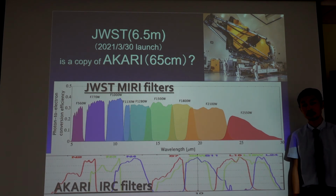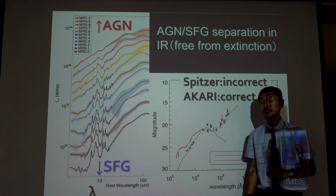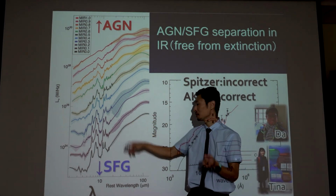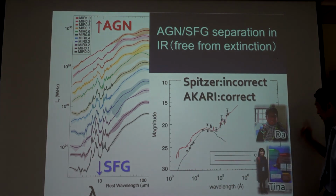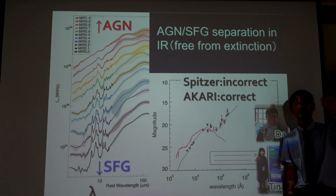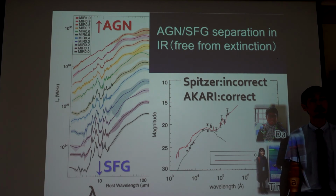And then my students, Tina and Da, are already trained to deal with this mid-infrared data. They are actually writing a paper on how to select dust-obscured black holes from this mid-infrared data. Tina already submitted a paper, and they already know the technique and code to do that. So as soon as the data becomes available, they are going to analyze it and produce the first result from the database. That's our plan.